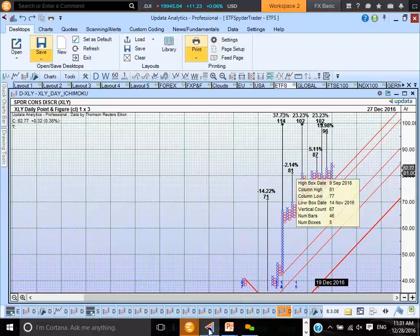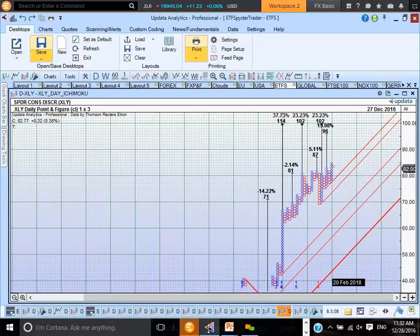Look how we've broken out of this consolidation area. That should now act as support. We've met the 81 target. 87 is the next one, so watch out closely as we grind higher, and also watch out for consolidation risk here. But top end of the point and figure chart is now the new support zone, and the trend line is the support zone, and the upside target is 87. Okay.